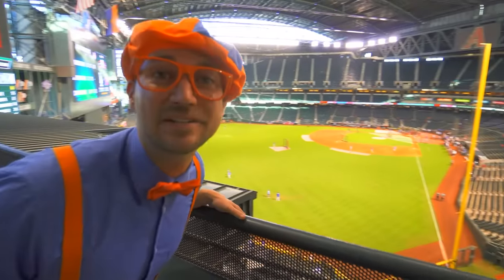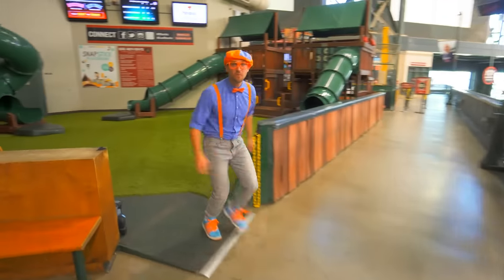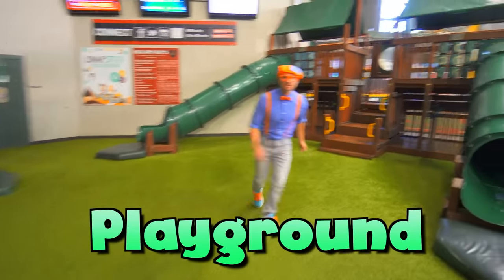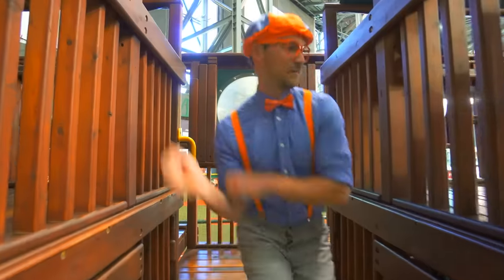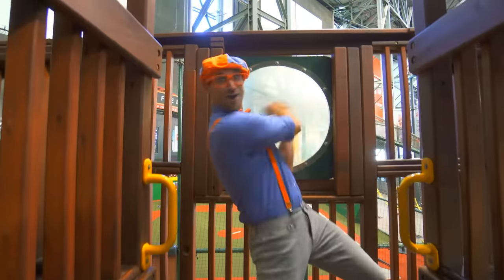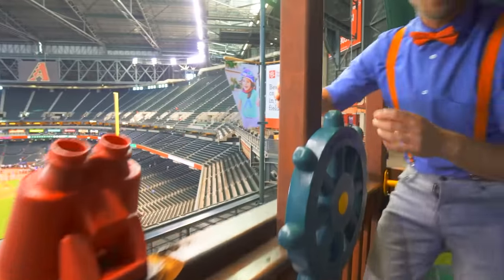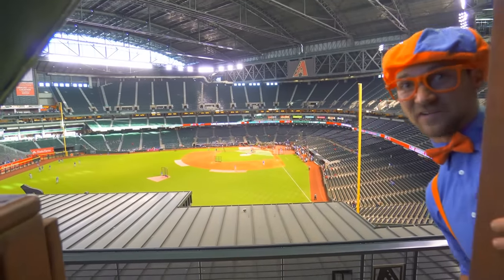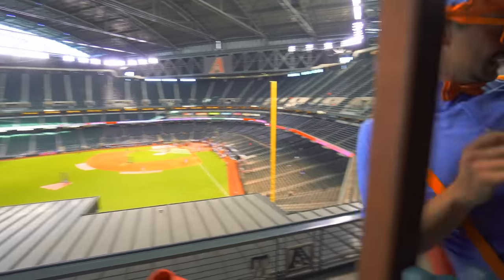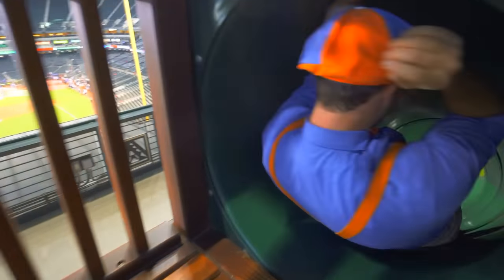I was just watching the players warm up. Whoa, pretty cool. Hey, check it out. Ooh, a playground. This stadium rocks. Whoa, come on. Whoa, look, we're so high in the air. What a great view. All right, now let me go down the slide. Okay, here I go. Whee! Whoa!